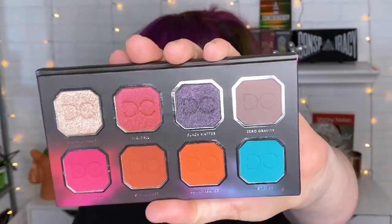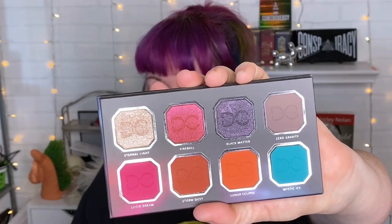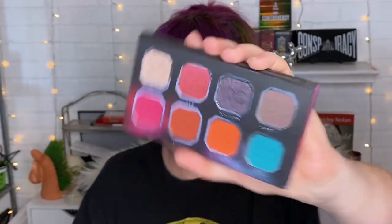And the last thing we have is a palette. Now, Boxycharm almost always comes with a palette, whether it's an eye or a face palette. This is Dominique Cosmetics Celestial Thunder. I've never had a Dominique Cosmetics palette before. Ooh, it's beautiful. So here is what it looks like. There are some really gorgeous colors there. Wow, okay. I've heard that it's great shadows, but I've never had them before.